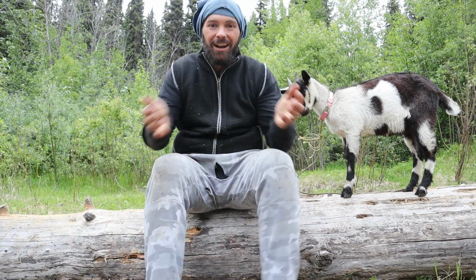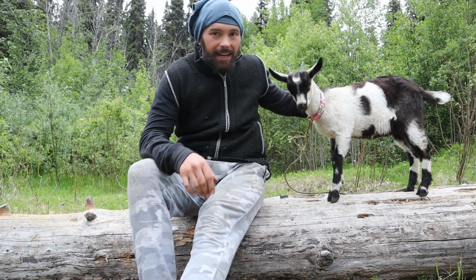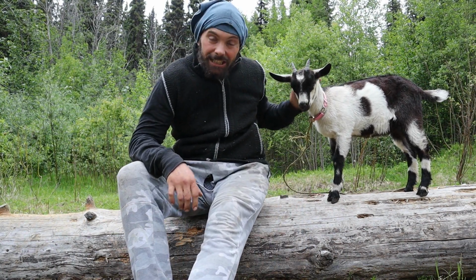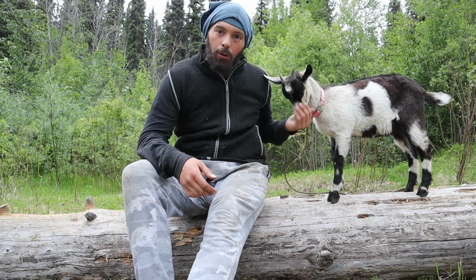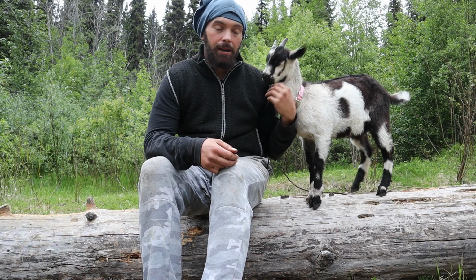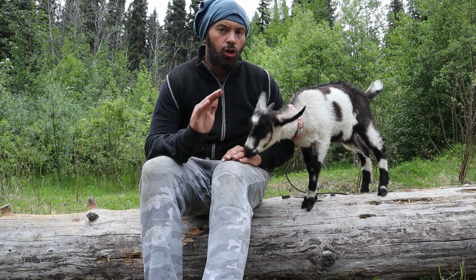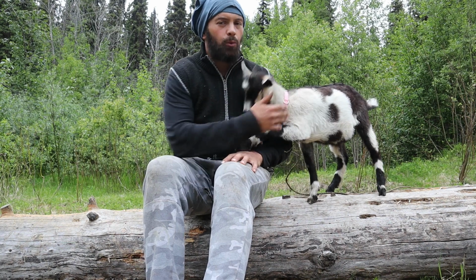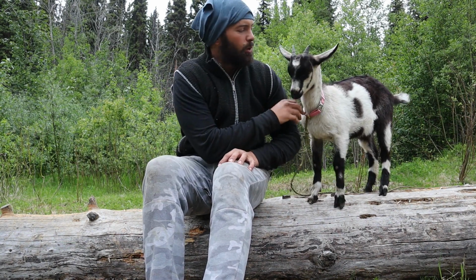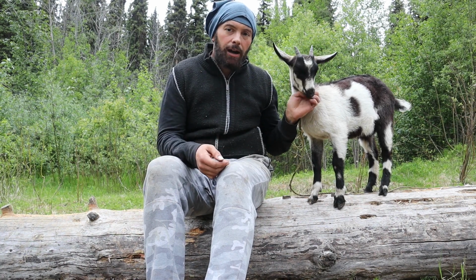All right. So we've got a new addition to the homestead here. This is Rhea. This is our new goat that we've gotten. She is a Nubian, or sorry, a Toggenburg Nubian or a Toggenburg Alpine. We're not really sure exactly what she is. But you may be asking why we got another goat.